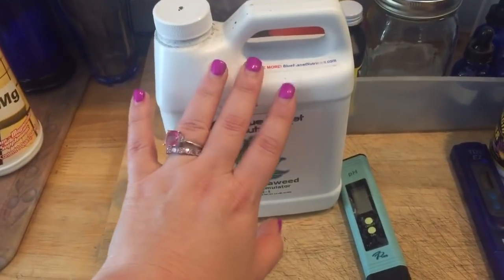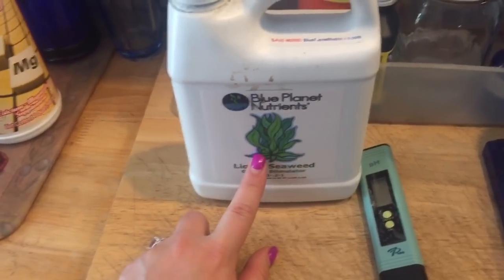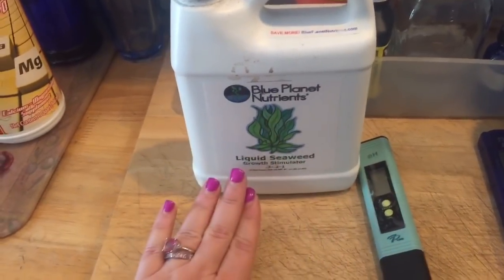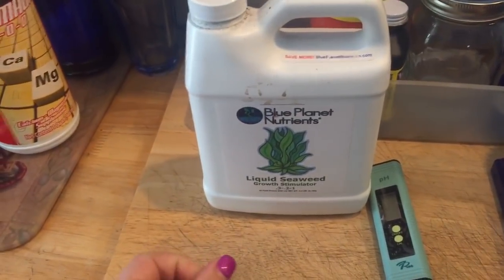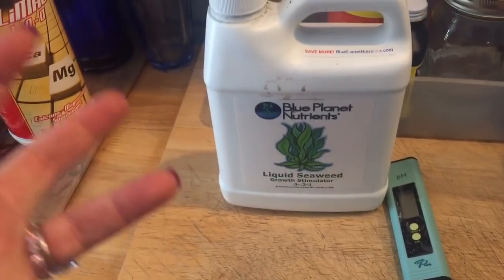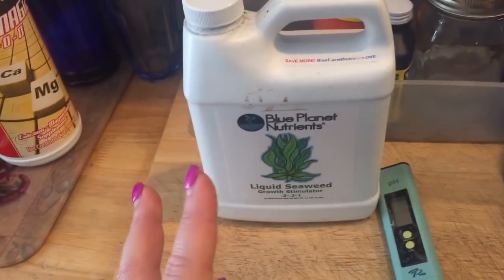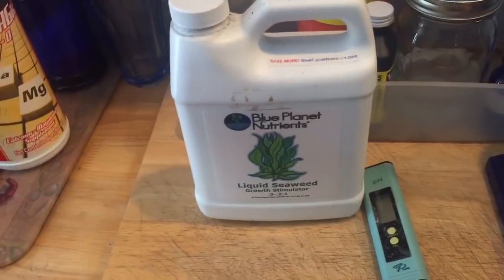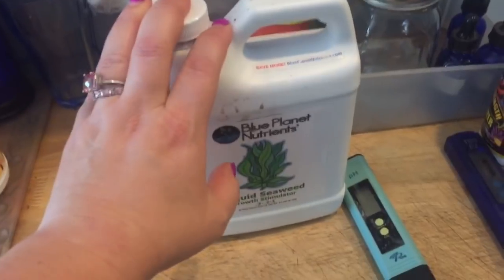So anyways, this product I started using, I would say probably about 3 to 4 months ago, and the response has been insane. My new growths are so strong. My plants that I was not expecting spikes from are all of a sudden putting out spikes. They have responded instantly to this product.